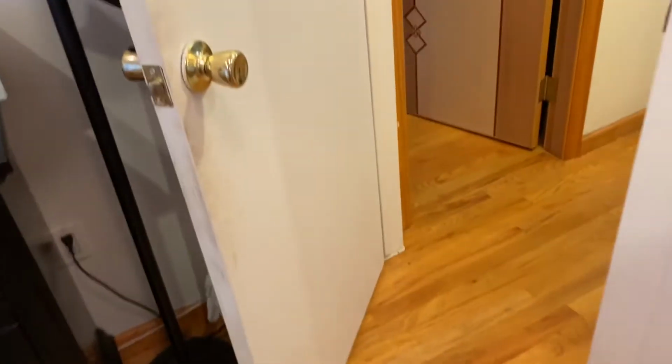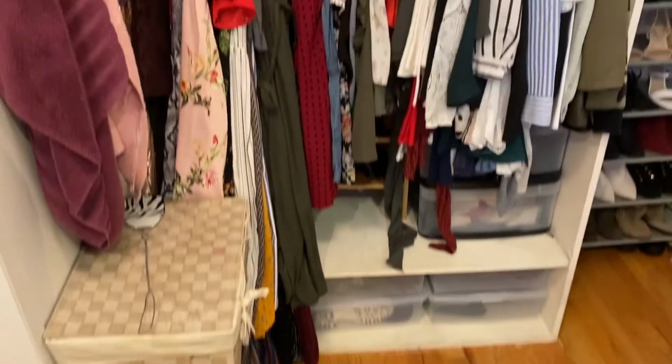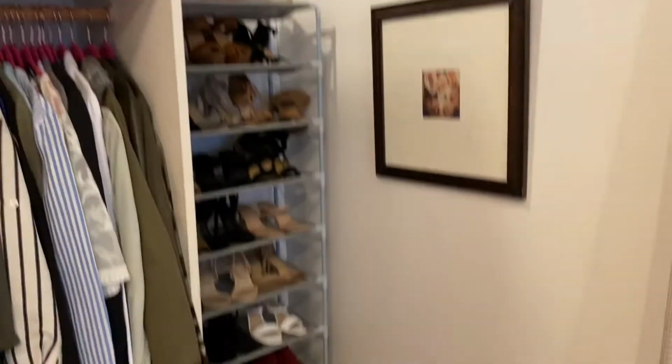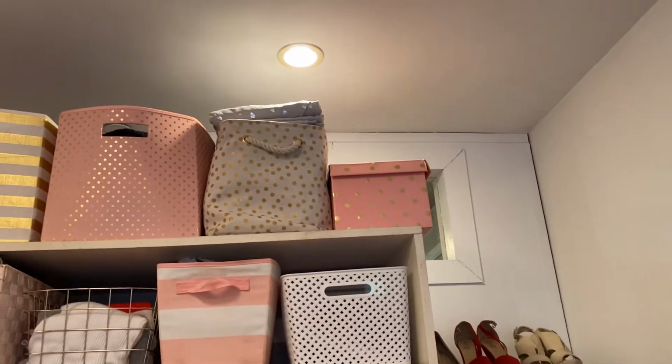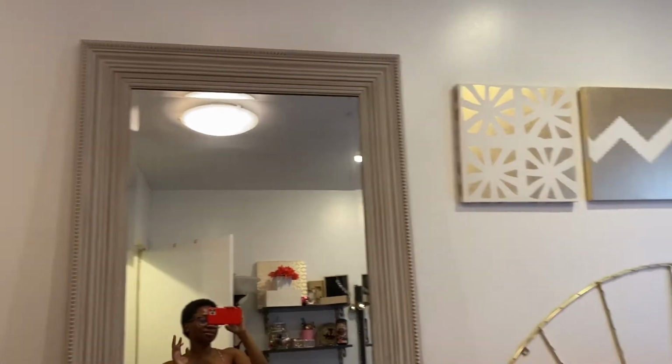One thing about flex rooms is that you don't have a closet, so she had to create her own closet, and I think she did it pretty well. So this is her closet space and her shoes as well, and she has a ton of storage on top of there to store things that she wouldn't necessarily have. And she has a mirror as well, mirror gang.